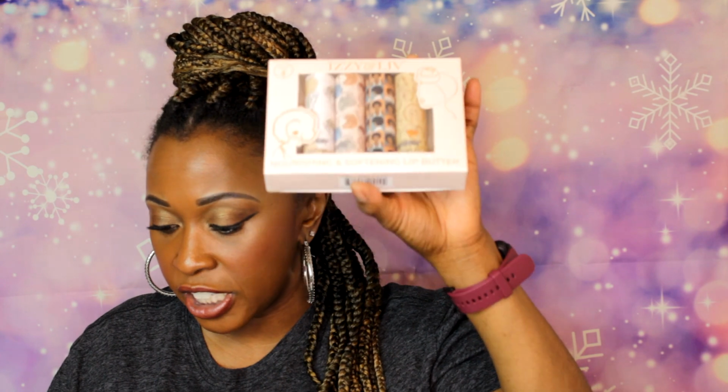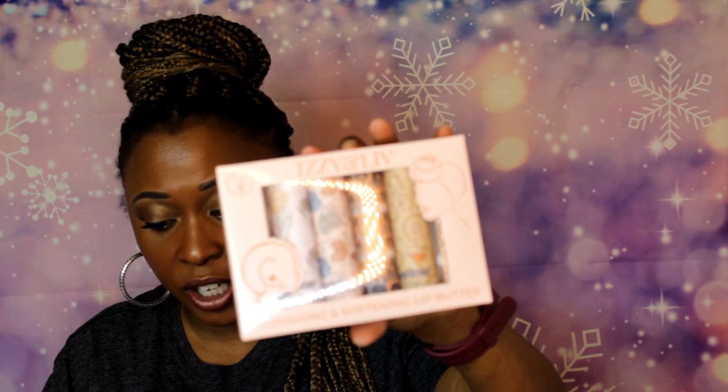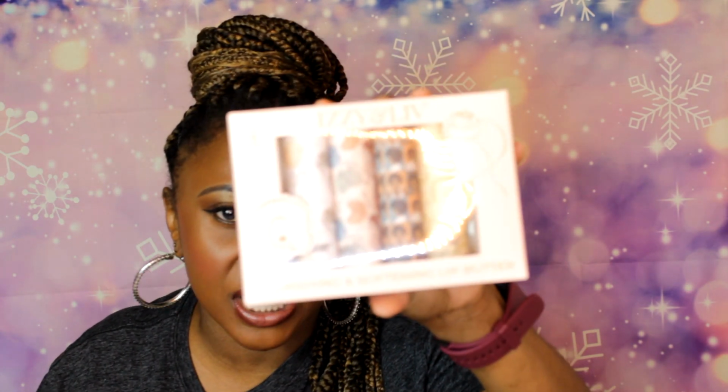So you just received this set here. And it says Afro Diva Lip Nourishing and Softening Lip Butters. This set is valued at $22. It says chapped wear. Dry lips are never an option. Pucker up to the smoothest and moisturizing for your lips. You will receive 4 scents: coconut, mint, grapefruit, and watermelon. And again, this is valued at $22, guys.